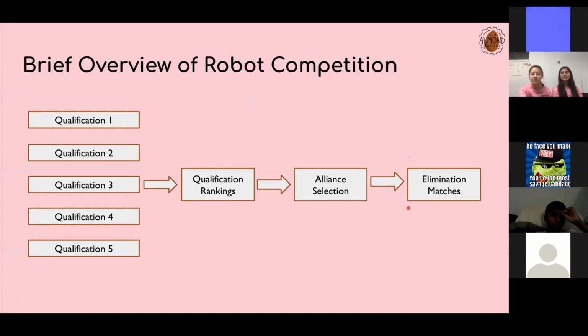And alliance selection is a really important part of an FTC competition, because if you're not in that top 4, you really want someone in that top 4 to choose you as their partner. So that's where it's important to be communicating with other teams, having a good reputation, and being a good alliance partner.